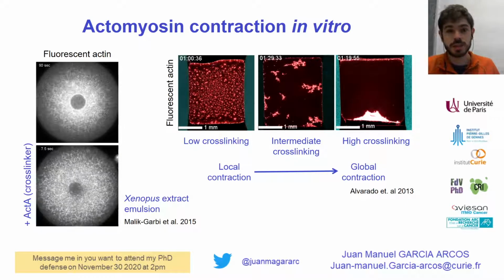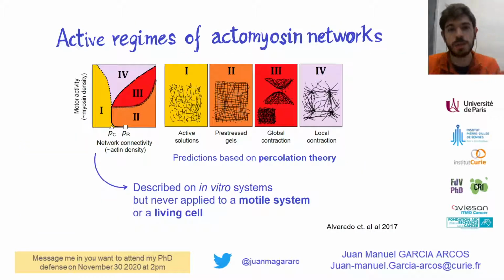So from in vitro models, this has been rather well studied, and people have proposed that there are these four states at different network connectivity and motor density. One is an active solution, where actin is not able to transmit any force because it's not connected enough. And then as you increase density or cross-linking, you start to have a pre-stressed gel, meaning that the gel is transmitting the stress over long range, but is not contracting yet. And as you increase contraction, you can go to two different states. One of global contraction, where the entire network retracts or tears apart, or local contraction, where you have local centers of contraction and turnover.